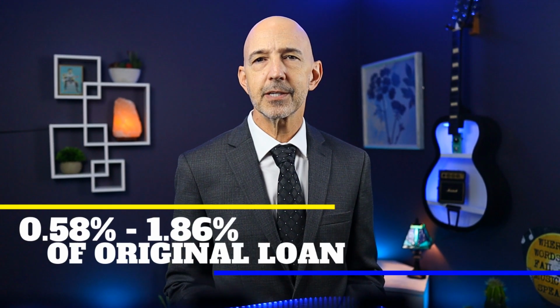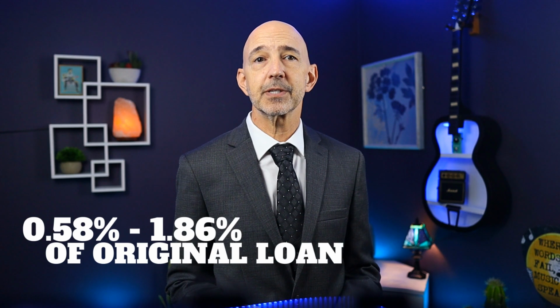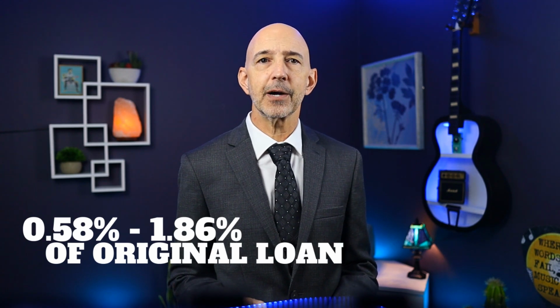The cost of PMI for a conventional home loan averages 0.58% to 1.86% of the original loan amount per year. If the borrower has an FHA loan, they can refinance into a conventional loan once they've gained enough equity to help get rid of the PMI.